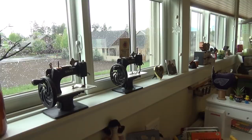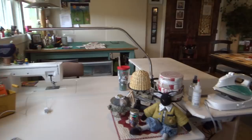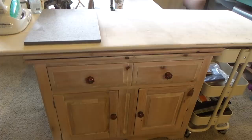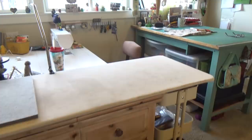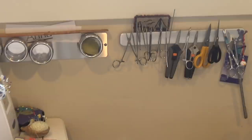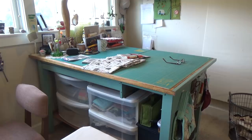Here's my sewing table. I use a Janome sewing machine and my big board ironing board, which I attached to the top of a cabinet so that I had more storage, because I need more storage. I use a magnetic strip to hold my scissors and little canisters for pins and bobbins and that kind of thing. And then my cutting table is G's old drafting table when he was a young man.